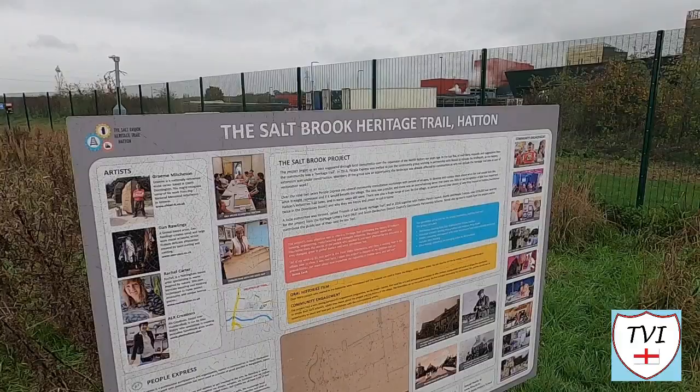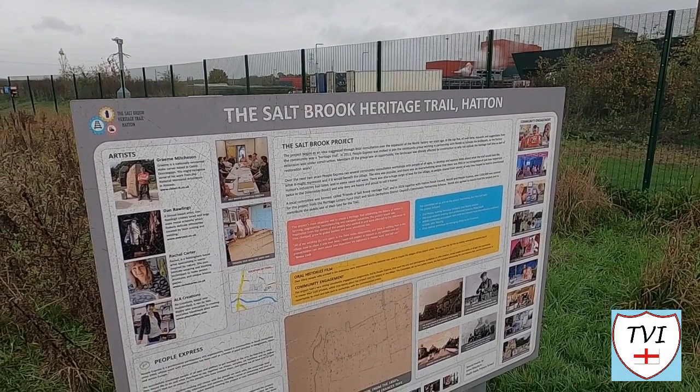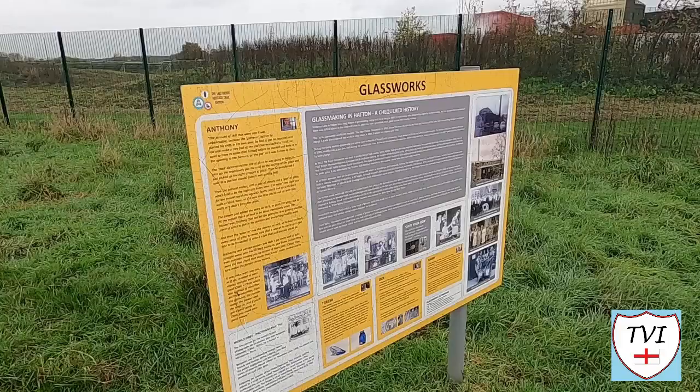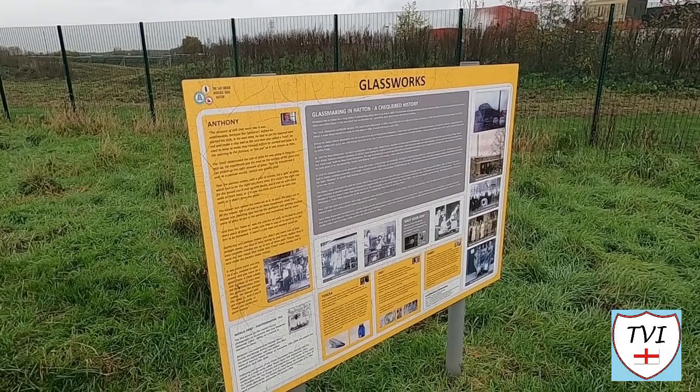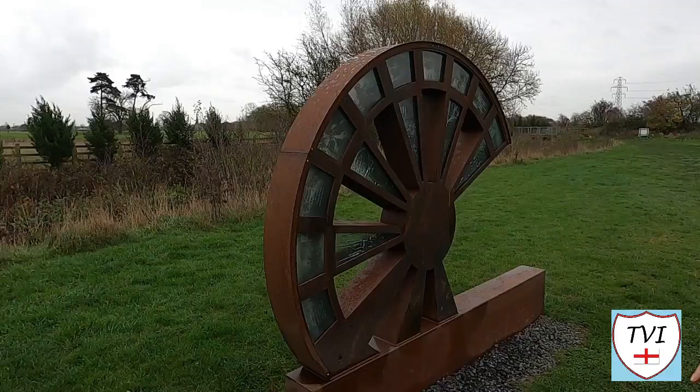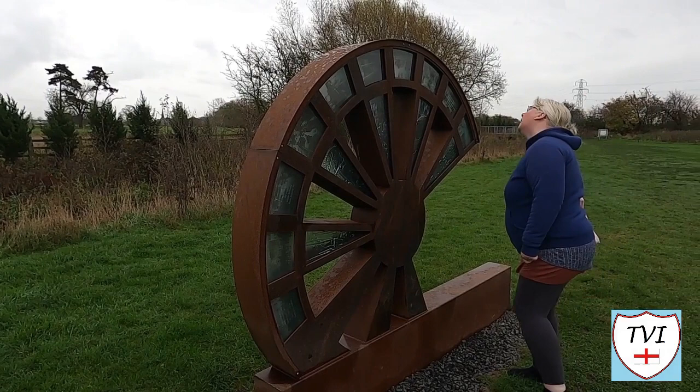This includes the Trent Valley Glassworks and the local dairy farming, which would eventually lead to Nestlé starting up here in 1901. Four professional artists, Alex Blakey, Dan Rawlings, Graham Mitchison and Rachel Carter, were commissioned to each create a unique sculpture. The sculptures are named Wheel, Silo, Farmer and Gob, and are based on Hatton's history of farming, manufacturing, engineering and transport.